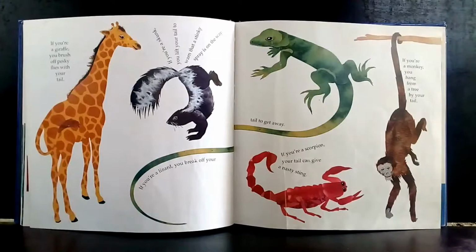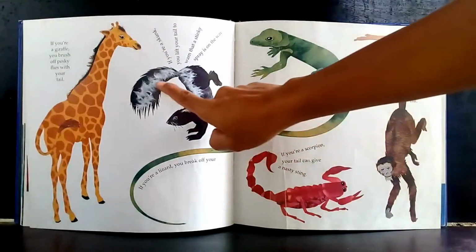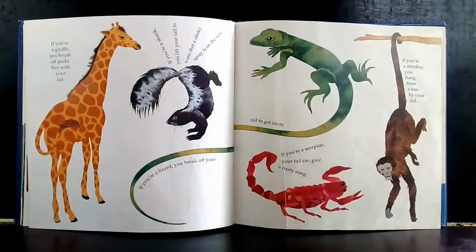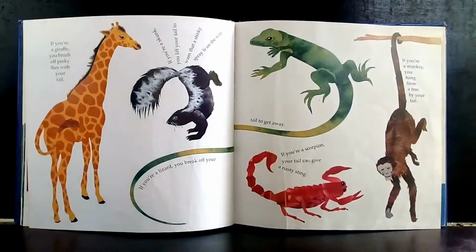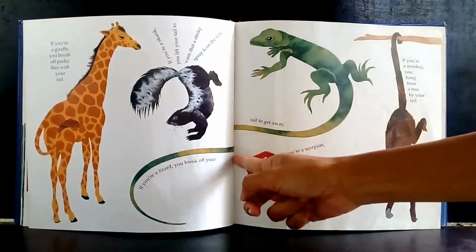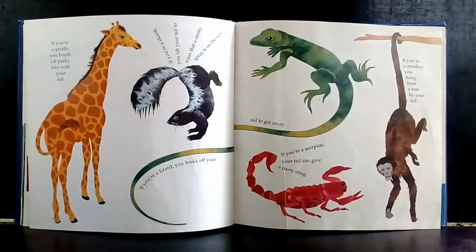Now let's read. If you're a giraffe, you brush off pesky flies with your tail. And look at that, skunk. If you're a skunk, you lift your tail to warn that a stinky spray is on the way. Ew. And oh, this one, look, it's so long. If you're a lizard, you break off your tail to get away. Oh, look, this lizard breaks his tail.